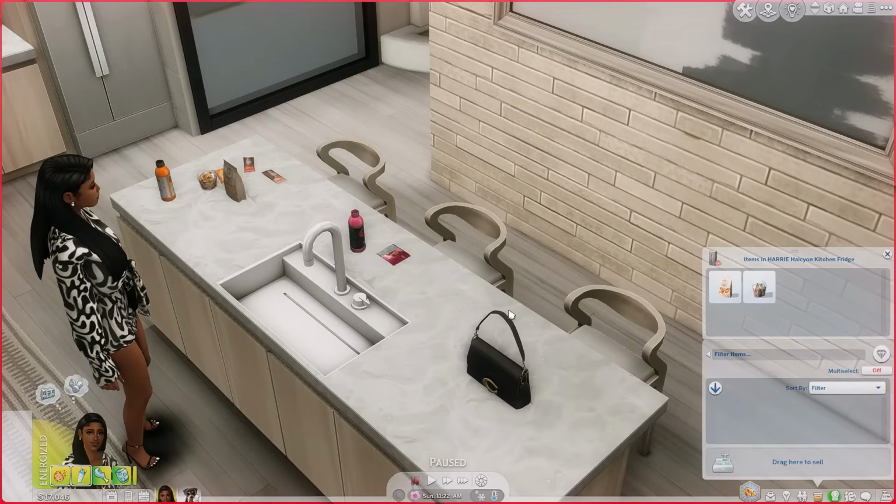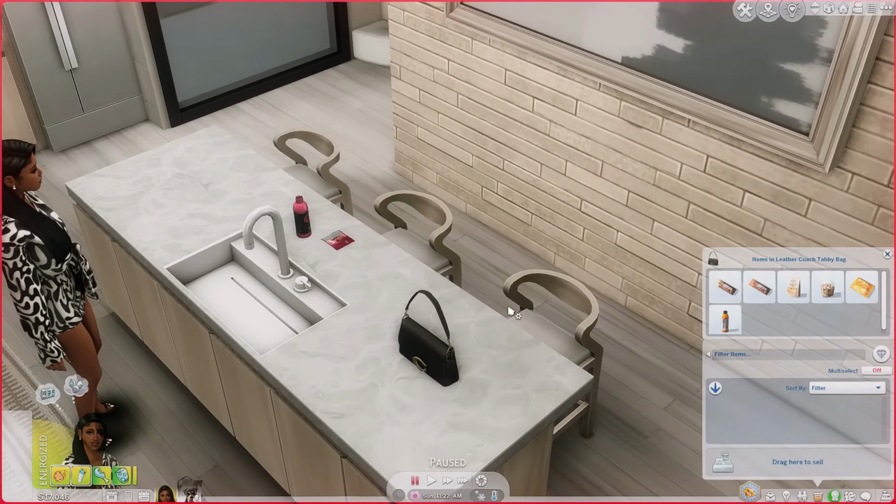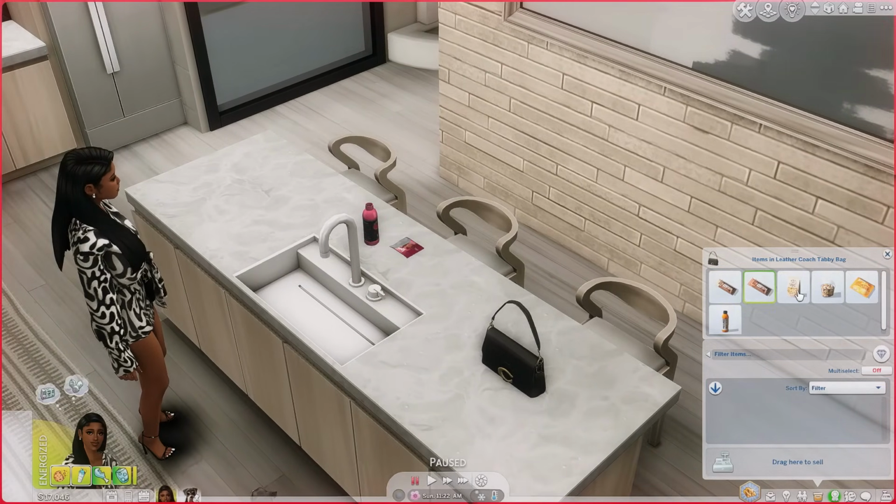The reason why I also love this is because if we open up the purse, we can grab a few of these protein bars and put them in the purse. So now whenever Ashley leaves her house, she has these protein bars to enjoy while she's away. All the snacks that we just purchased are able to go in this bag. This bag is big as hell if it can fit all this, but yeah.